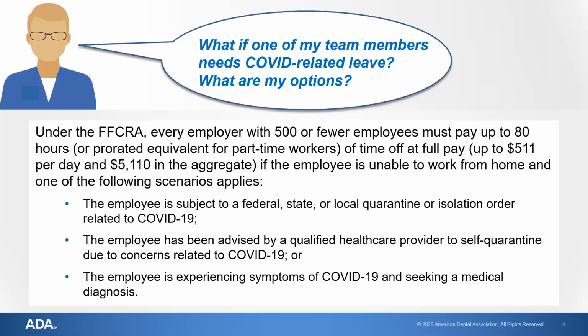The first one is the employee is subject to a federal, state, or local quarantine or isolation order related to COVID-19. This has come up in the context of, what if one of my staff travels to Florida and doesn't wear a mask and comes back to Illinois or another state that's restricting and requiring quarantine upon return? Do I, at least on the face of it, have to pay for that time? The answer is yes, but it's going to be qualified.